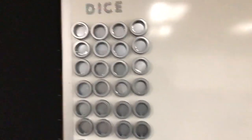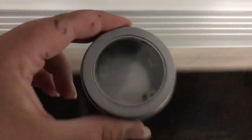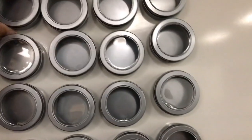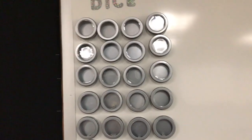Okay, so just to give you an update, I finished this bulletin board as well as that one over there, getting the fabric up. And then I went ahead and hung my dice, and I have these little magnetic letters. And so I hung those so they can use these for dice.